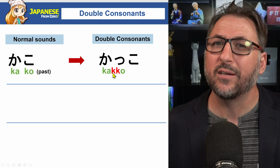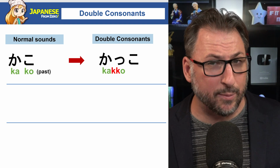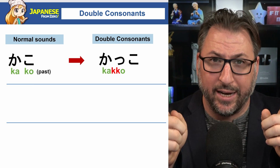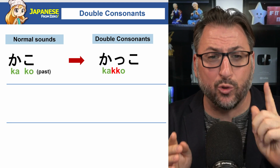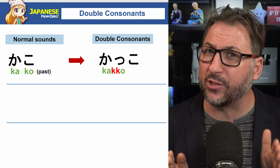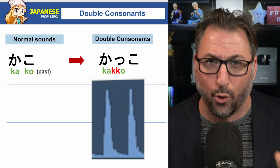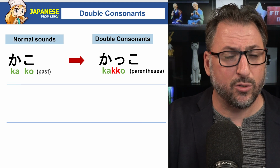Do you hear the space? Kakko. A long time ago, when I was making sounds for the original website, the person doing our Japanese voice would record the sound and I would edit it. And when I looked at it, I could see a physical space in between these sounds. Ka, ko. But just the space alone doesn't do it. You put a little bit of emphasis on the double consonant. Kakko, this means parentheses. So these are completely different.